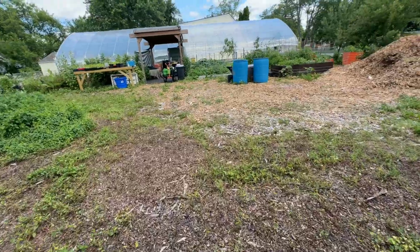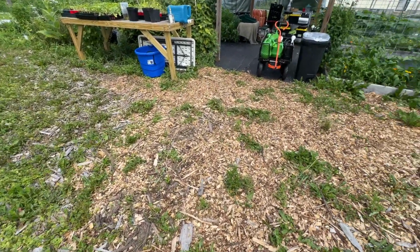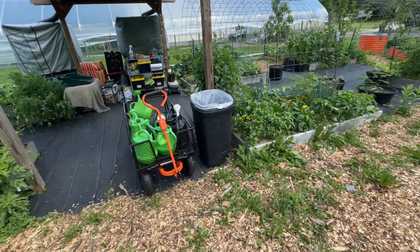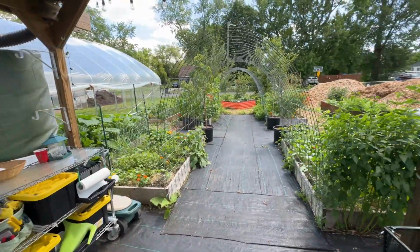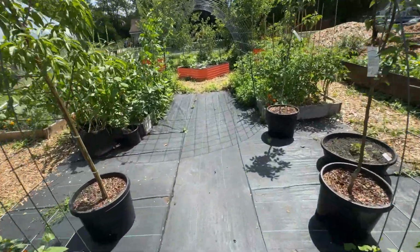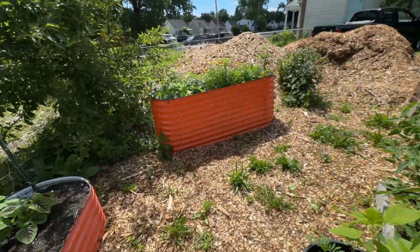But let me walk back over here. We had our drop of wood chips. If you see all of this, I'm gonna put those wood chips to cover this entire garden walking area, besides this where I have the weed barrier. But yeah, so view of the garden. I love this view. Absolutely love this view right here. But yeah, that is the end of June garden tour, and I absolutely love it.